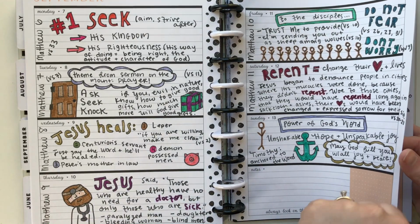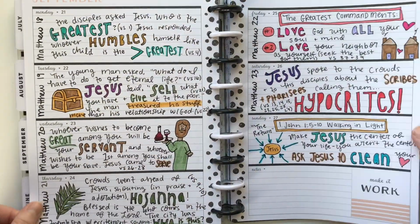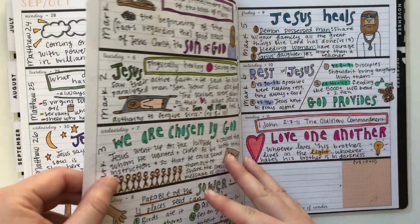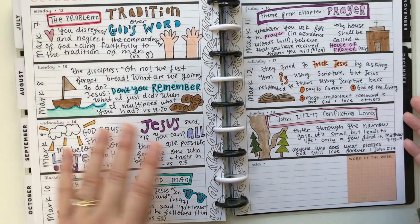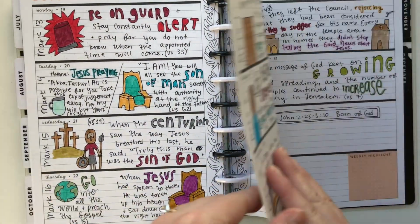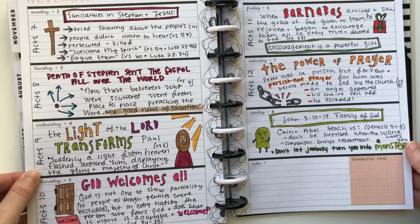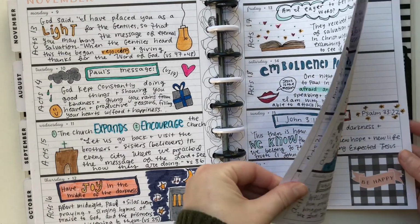Oh, my cute little Jesus doodles. Reading through Matthew. And then I actually ended up stopping at the end of November, because in December we paused from reading this way and instead worked through my ABCs of Christmas. That's what Juan and I worked through in December, so I was documenting in the ABCs of Christmas and not in the planner. Oh, it's so neat to get to look back on all that God taught me for the past year.